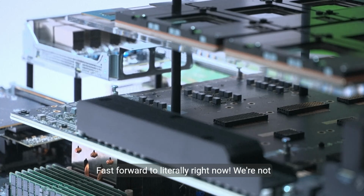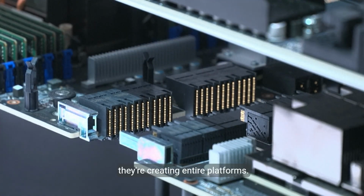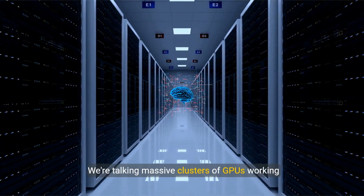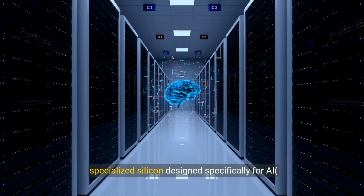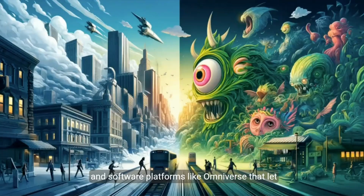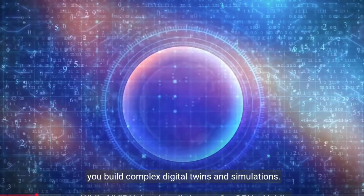Fast forward to literally right now, we're not just buying GPUs anymore, we're building AI factories. NVIDIA isn't just a chip company, they're creating entire platforms. We're talking massive clusters of GPUs working together like a futuristic assembly line. Specialized silicon designed specifically for AI like their Grace Hopper chips. And software platforms like Omniverse that let you build complex digital twins and simulations.